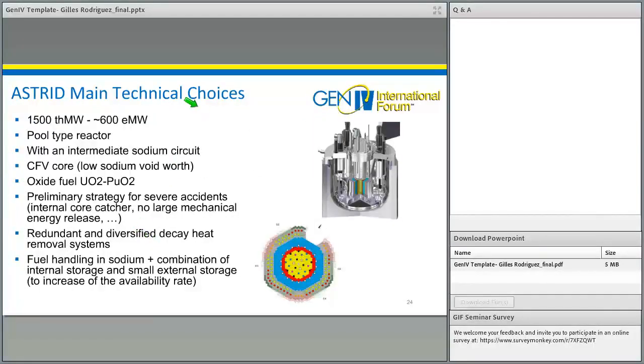So I would now like to recall the main technical choices we started to use and decide on at the early design of the ASTRID project. The power reactor was 1,500 thermal megawatts, that is to say roughly a 600 electrical megawatt reactor. As I told you, it was a pool type reactor. You have another concept called a loop type reactor, but we do not continue with this kind of design. Of course, it was designed with an intermediate sodium circuit. Even if we wanted to alleviate it, we could not find any easy solution to remove it. So it's an important cost decision because we know it will be more costly than a PWR.